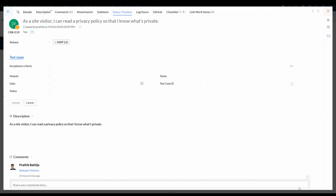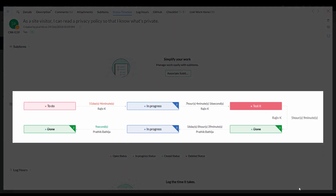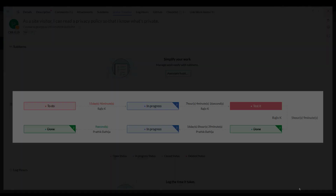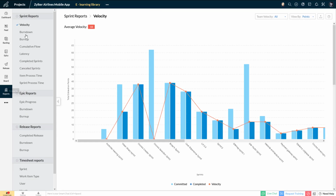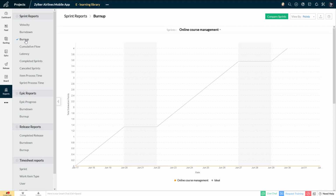And with the status timeline, you can find out how long the work item spent in each status. There are also numerous reports that will give you insights to keep your team running optimally, even when apart.